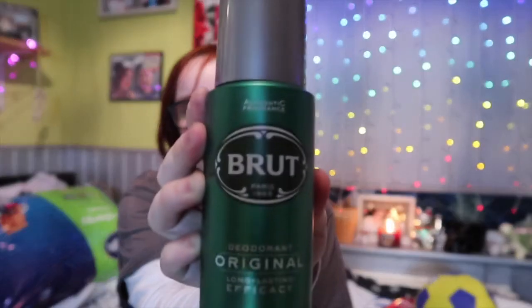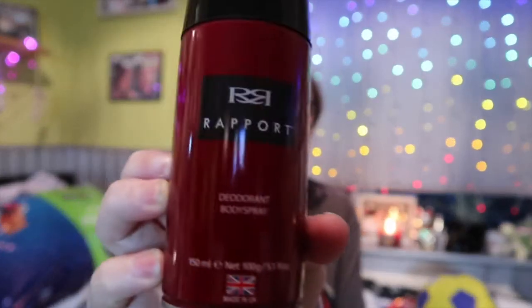Next thing we picked up was this for my dad, some Brut deodorant. Picked that up, and we also got some more Focus deodorant.